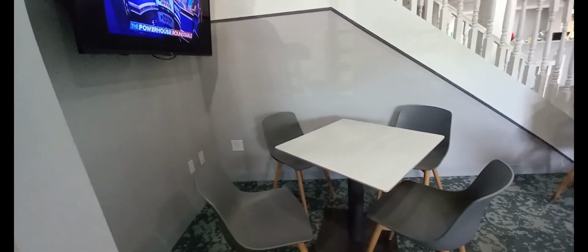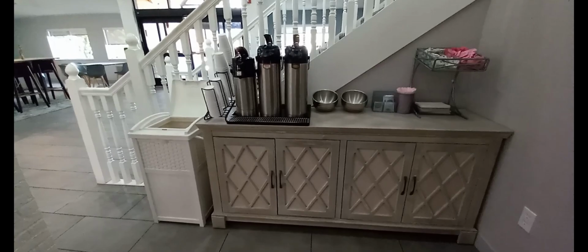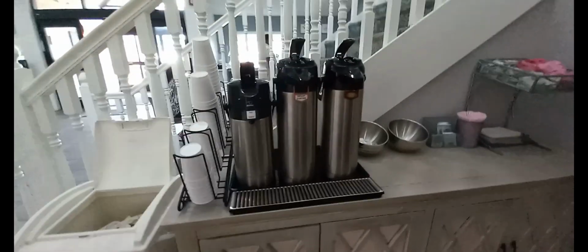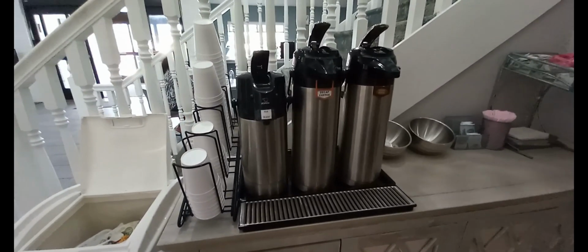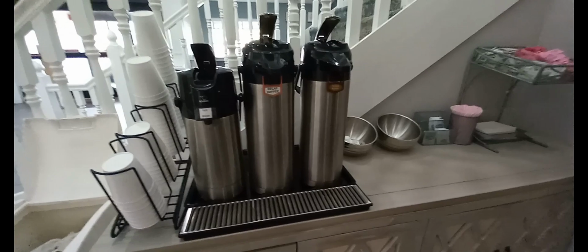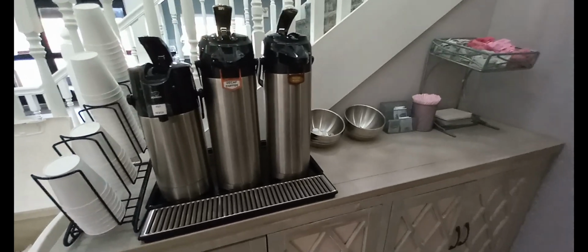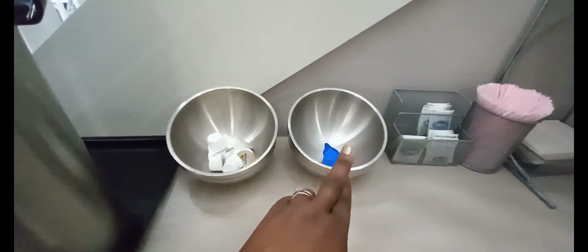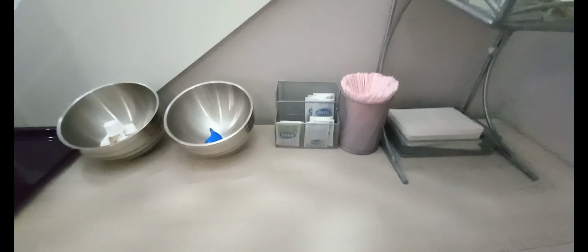And tables. TV. And here's the coffee station. And it is 24 hours, 24/7. So hot water, caffeinated coffee, yuck, and the house blend. They do have creamers. I think that's just basic original, and then vanilla. Tea, stirs, some napkins, and sugar and Sweet'N Low.